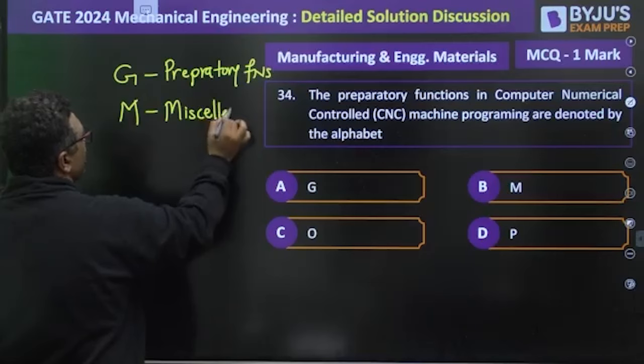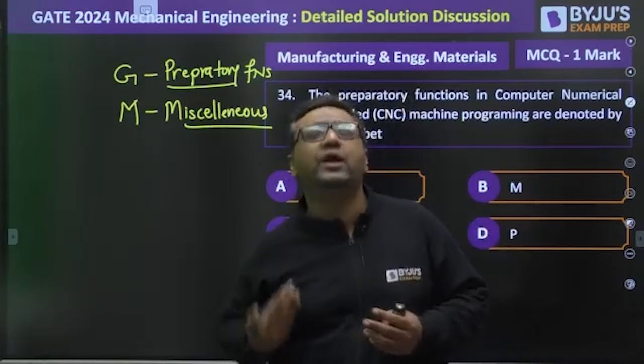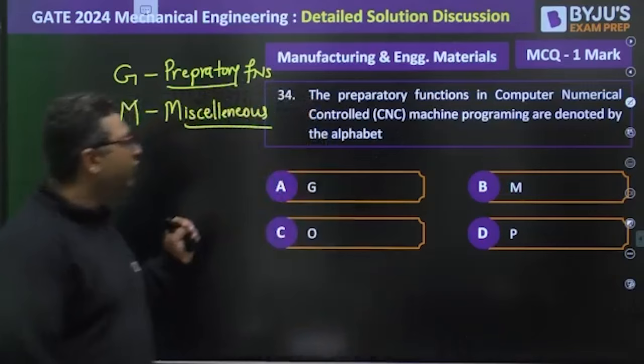So dear, here you need to understand first of all what is preparatory, what is miscellaneous. Preparatory functions are those which give commands to the cutting tool, like how to move, where to move. Miscellaneous functions tell us about coolant being on or off, meaning extra operations which are not contributing to the cutting operation. So they are asking about the preparatory function, the answer will be G codes.